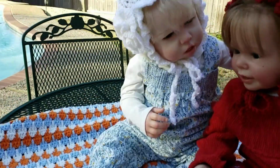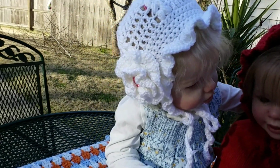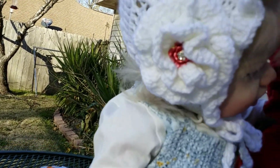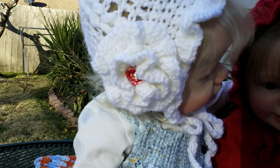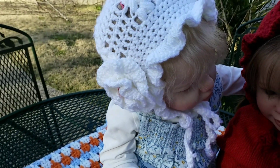And then we have Hannah, who's sitting here in a bonnet that I made. That is a little white knitted bonnet with a white rose on the side. It has a little pink rose in the center. I don't know if you can see that. It doesn't want to focus. There we go. So that's her little white bonnet that I made.